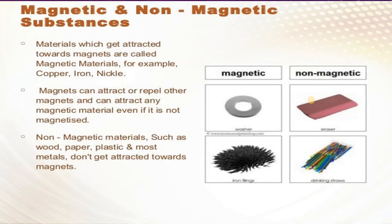And the most common and important magnetic materials are especially iron and steel, and any object made up of iron and steel, like nails, paper clips, sewing needles and hairpins, paper pins, drawing pins, safety pins, knife blades, scissors, paint. All these are also magnetic substances, right?